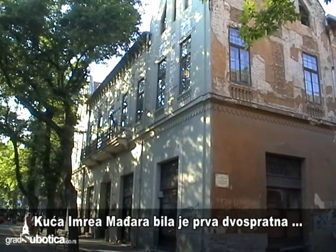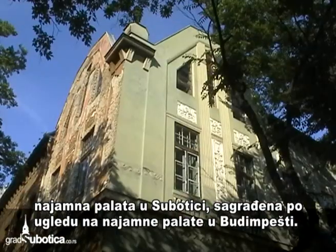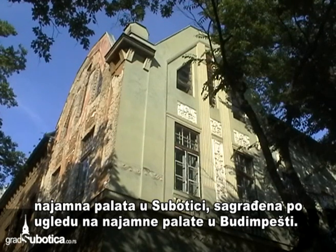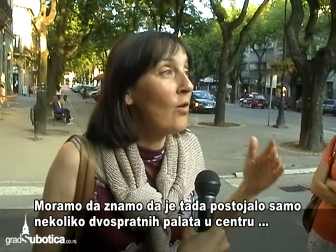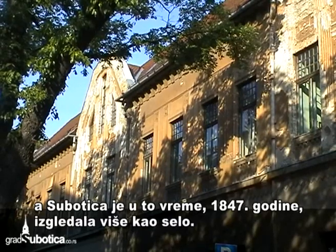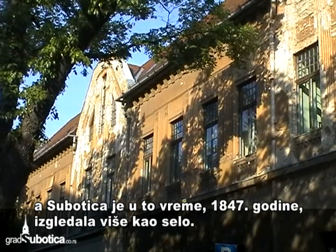Imre Magyar tenement building was the first two-story tenement building built in Subotica, according to the palaces and tenement buildings in Budapest. We have to know that there were only a few two-story buildings in the center of the town, and Subotica at that time, in 1847, looked much more like a village.